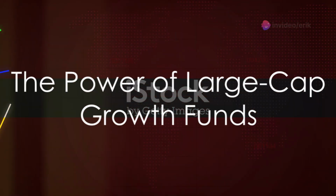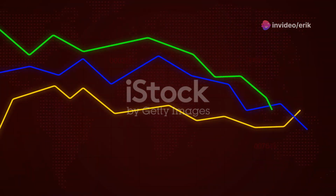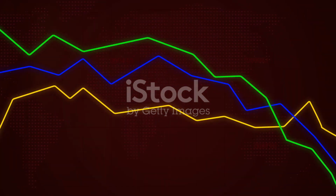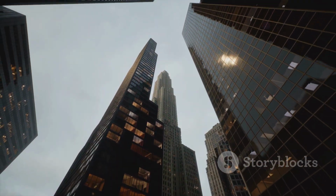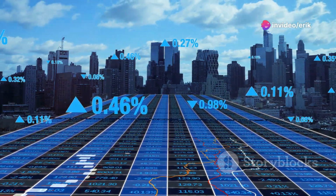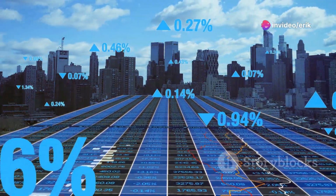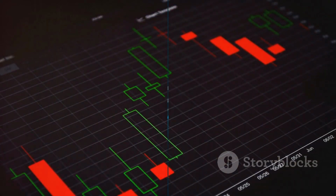What if your investment could outpace the average market returns while still maintaining a robust risk management strategy? Now consider the importance of the right fund. We'll focus on a standout performer in this category, the JPMorgan Large Cap Growth R6. With its impressive track record, it offers a vivid example of what large cap growth funds can achieve. And see how it stacks up against its peers.